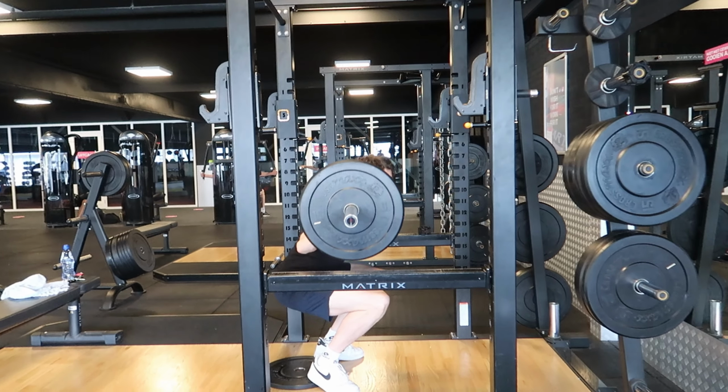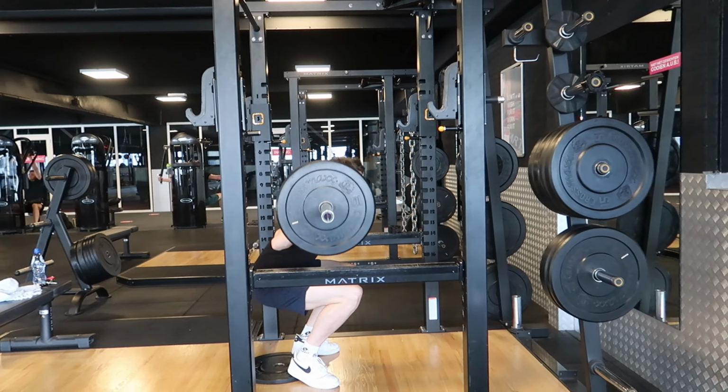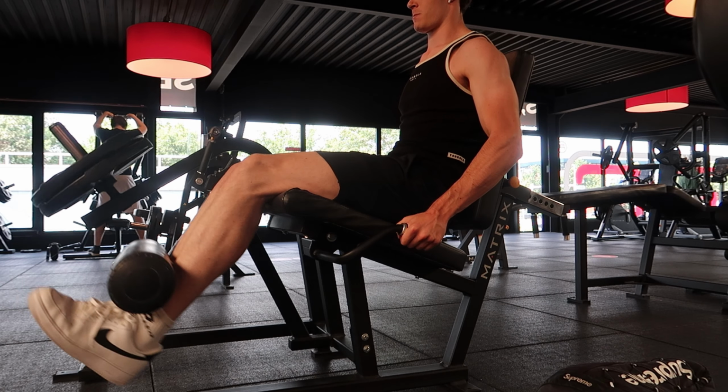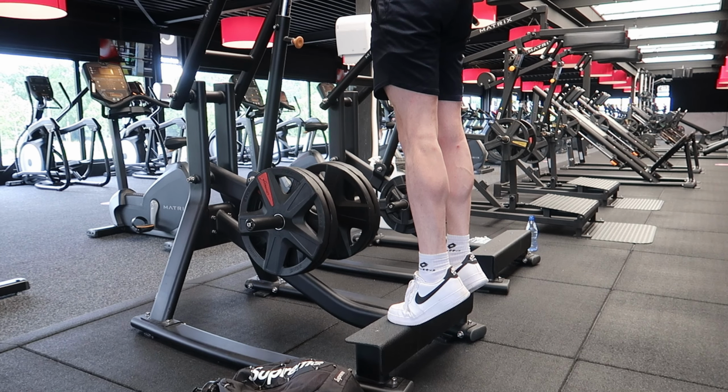So I started off with some squats. After that, I did some leg press. I did not record these, but here you can see me doing some leg extension. I love doing the leg extension to focus on the front of your legs. And after that, I did some calves to finish up the workout.